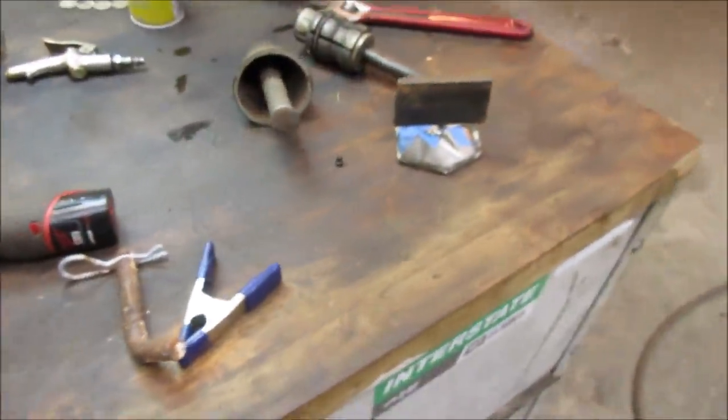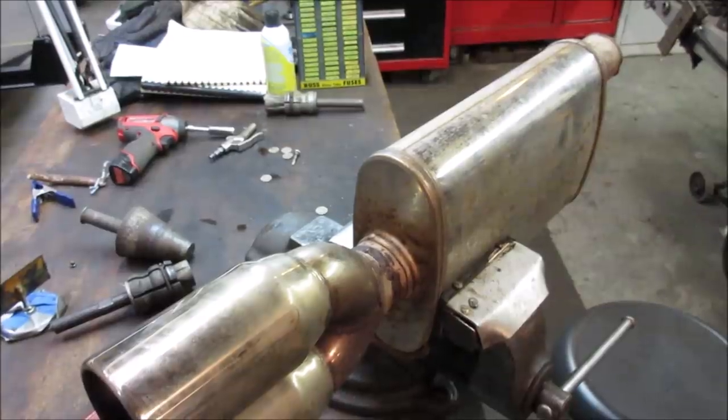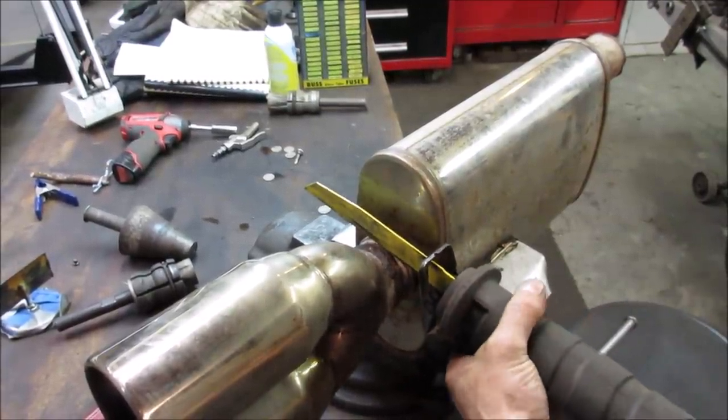So let's go and cut the tailpipe off the other muffler. We'll assemble that before we put it under the car. Right, give that a hack. Guess we should probably go off the weld towards the muffler more.